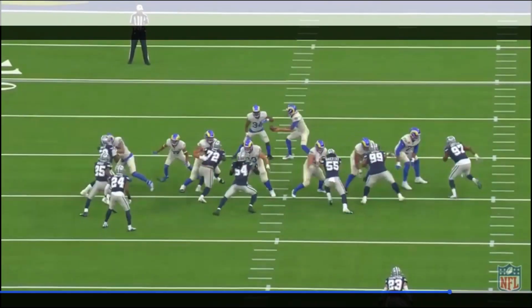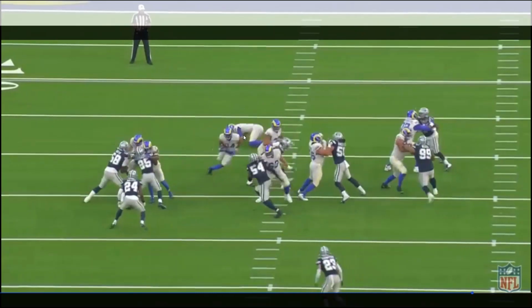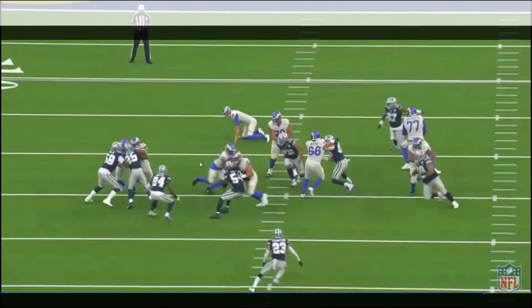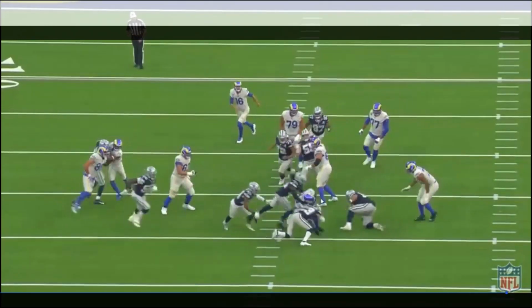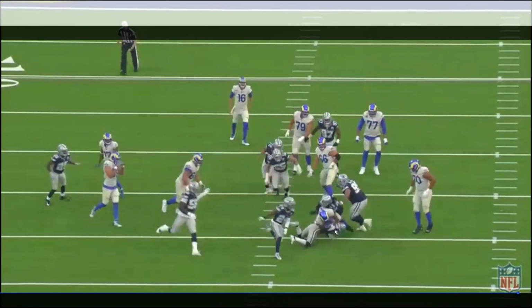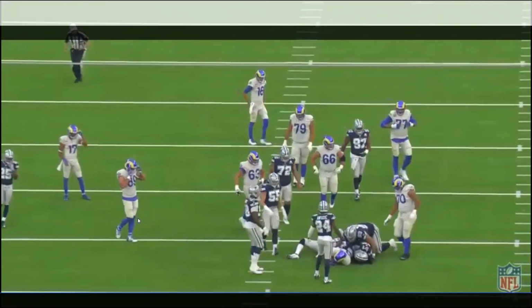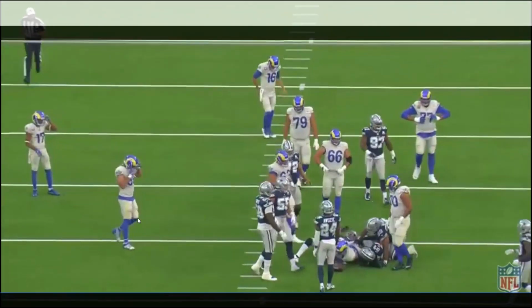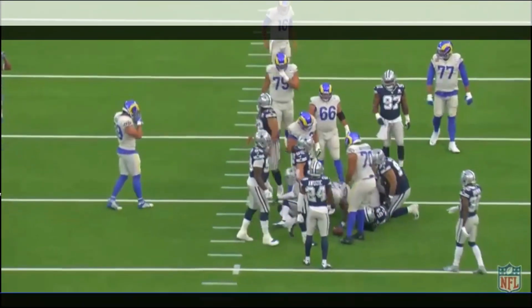And we're slowing it down. Good release right there to the second level to Jalen Smith. And look at Malcolm Brown. He cuts back, sets up that block, and now he's downhill. Lowers his shoulder, finishes that run. That is 7 yards. He got essentially all there was to get on that inside zone run. Good run there.